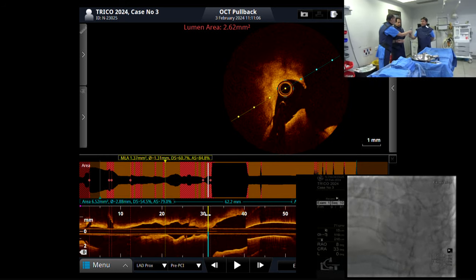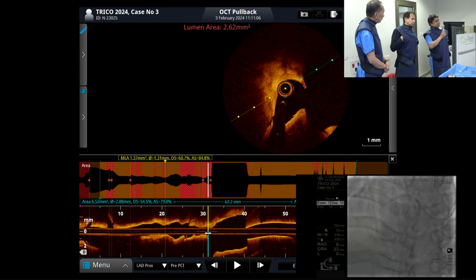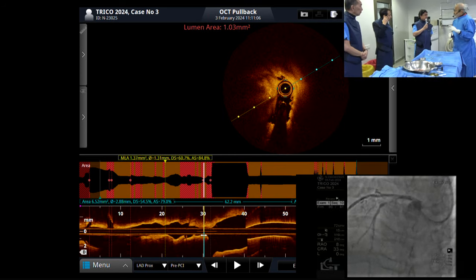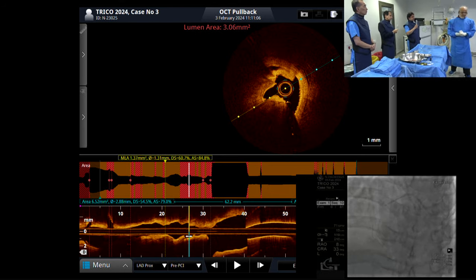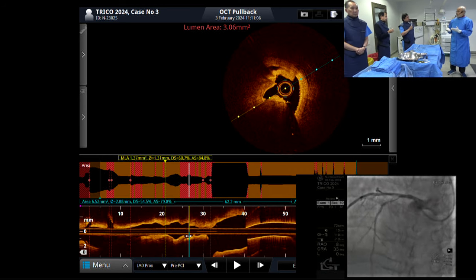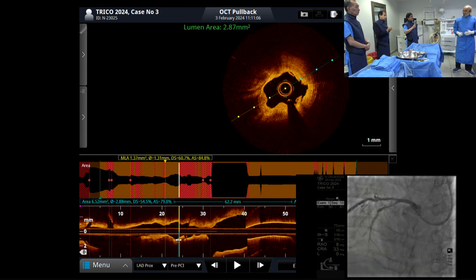If there is good dilatation with an NC balloon, how does IVL help? IVL helps because it will give good cracks to the calcium, and ultimately it gives a better minimal stent area. And the event rate is directly in alignment with the minimal stent area. If you achieve a bigger minimal stent area, the chances of events are less.